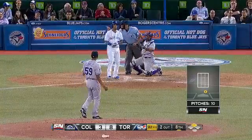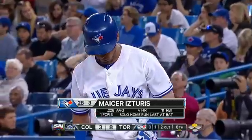Now Escobar with the home run from the right side has now homered from both sides of the plate this year.